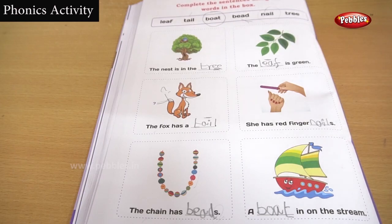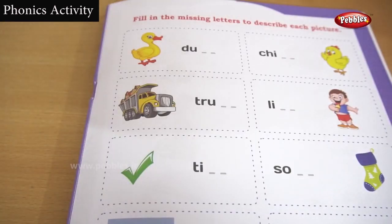Let's move to the next one. Let's look at the next exercise, children. Don't be lazy, children. Just cheer up. You are doing a very colorful exercise, isn't it? Why are you getting so lazy? Just cheer up, children. Let's move to the next one.